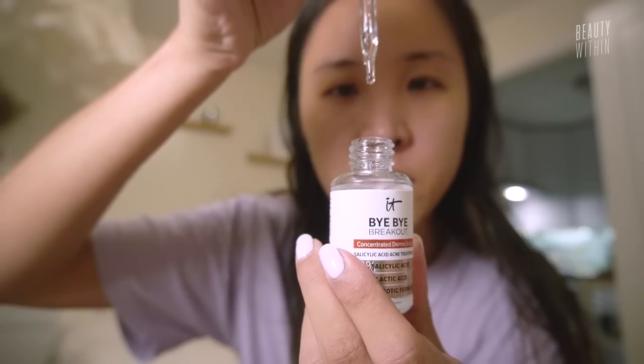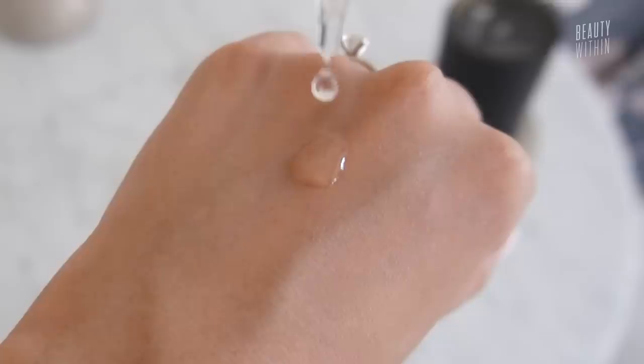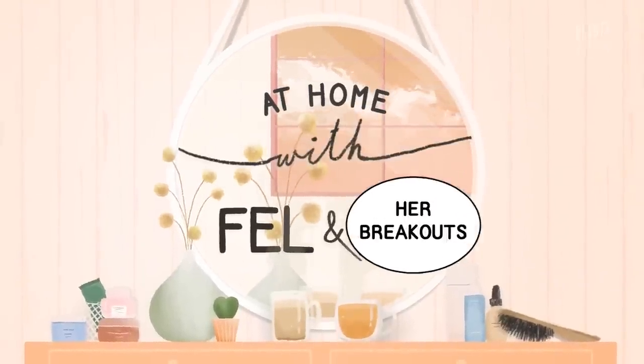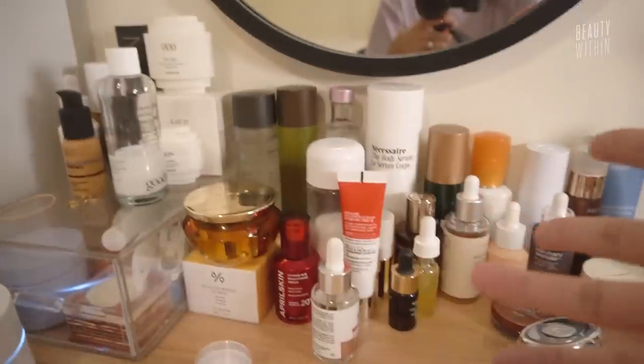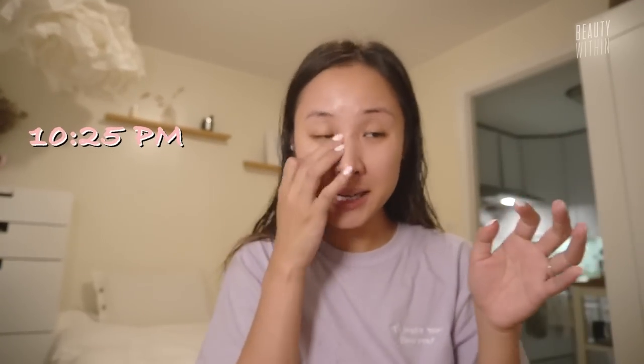I'm just gonna take you through the week of what I do to heal and address this situation, and bring my skin back to life. So let's go to my room. I have a bunch of skincare and this is just the stuff that I revolve around lately. So you will see me chop and changing a little bit.